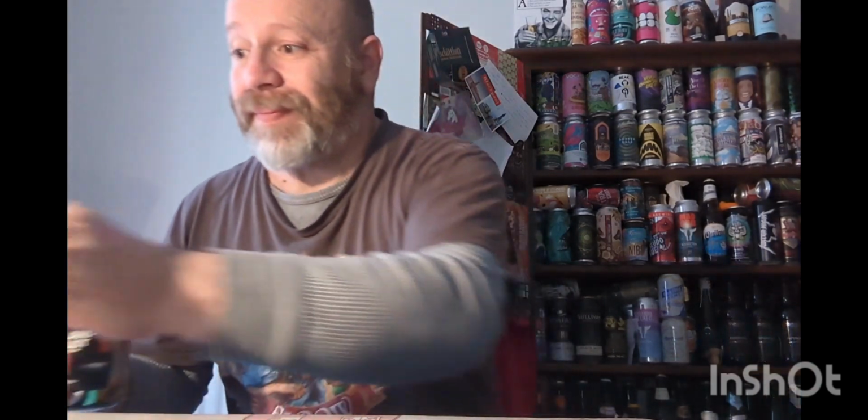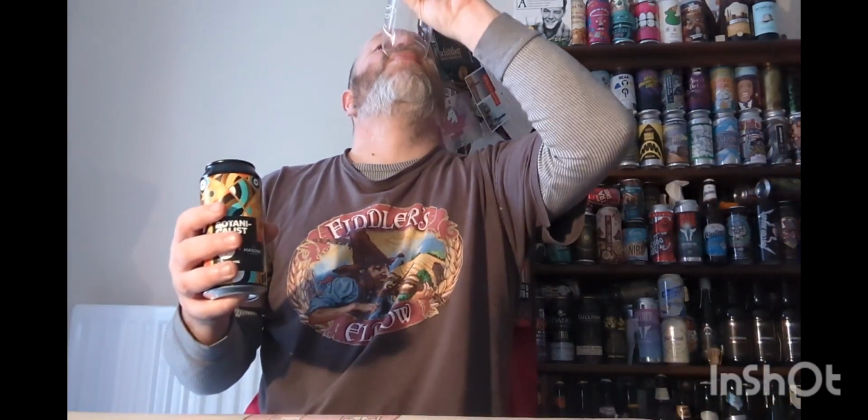First, let's get a whiff. Well, it smells like a West Coast IPA at the moment. Hint of pine, orange peel. It smells decent. So let's pour it out like you do.